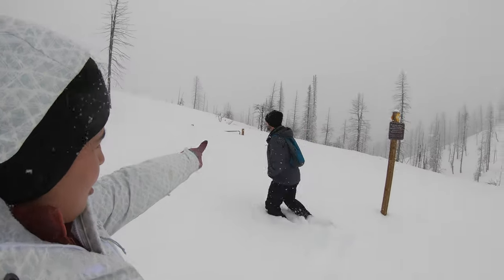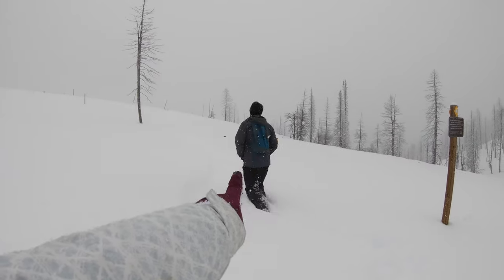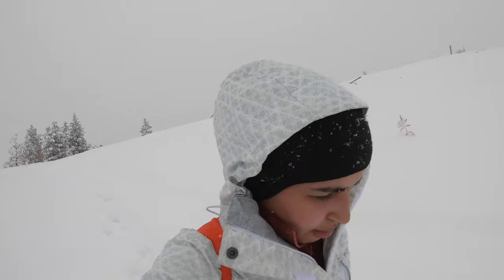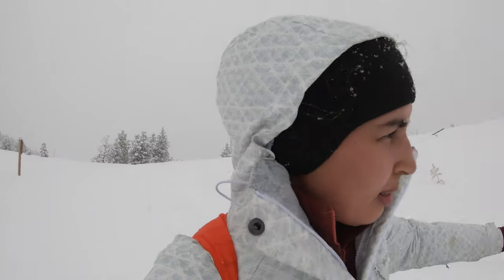Do you see the gate over there? Like, that's a gate. It's all buried under snow. Holy buckets. We're getting to knee level, knee deep.